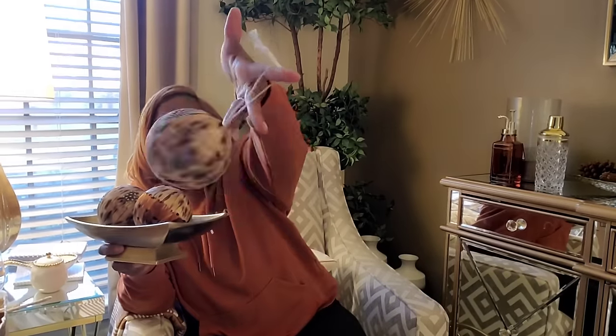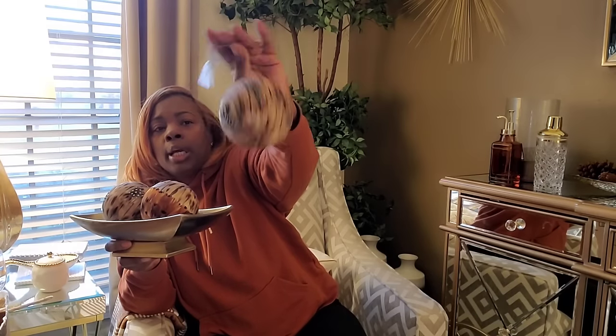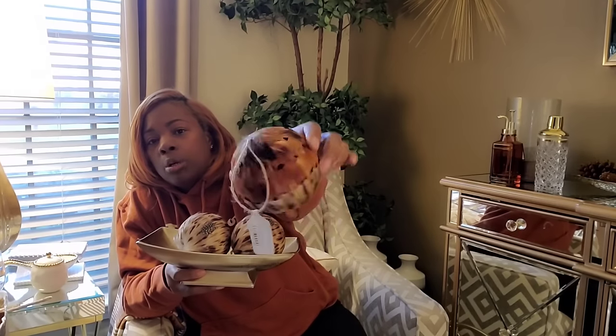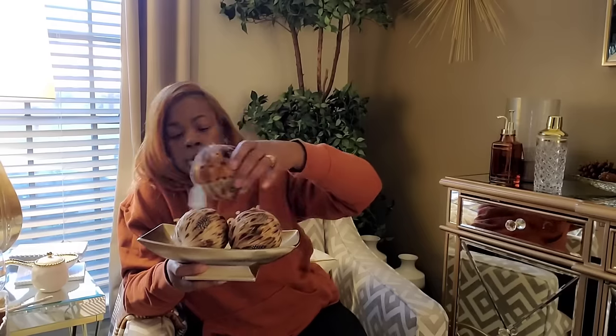It's brown and cream. I thought that was so cute. And these were $9.99. Like, everything was $9.99 with 90% off. So, tell me what they came up to. I don't know. It was like $1 and some change. And this one here was a two-tone one. It had the copper.